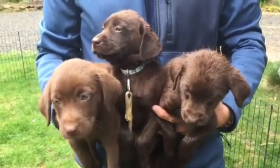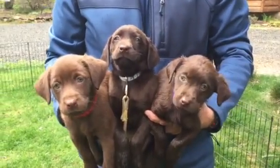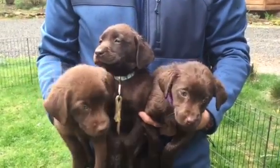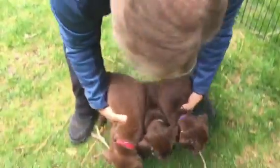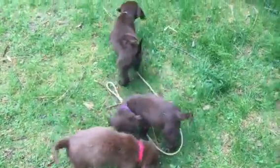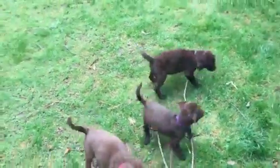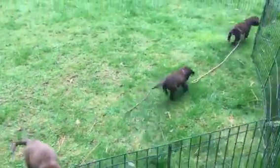Purple. Okay, whistle a little bit so they look at you. Hey, hey, hey, hey. Hi. Hi, girl. They're getting rained on too, so they don't care about the rain so much though. So Jennifer, what we did is I just picked up all three of the puppies.